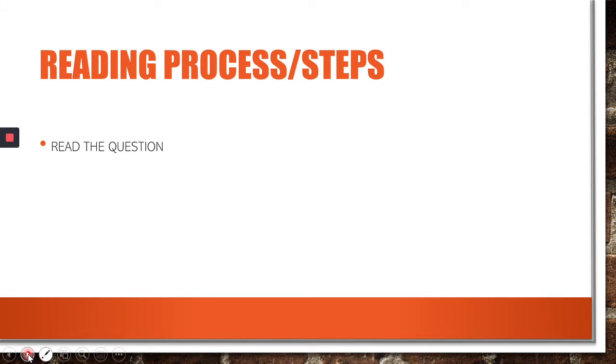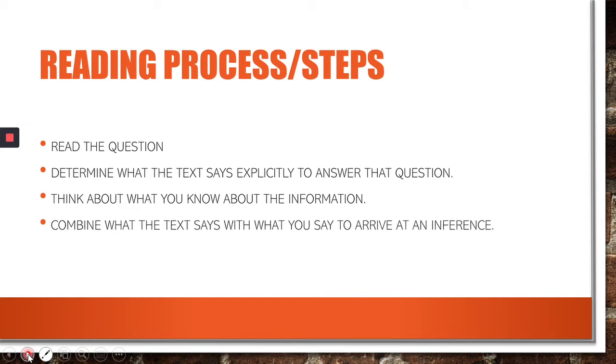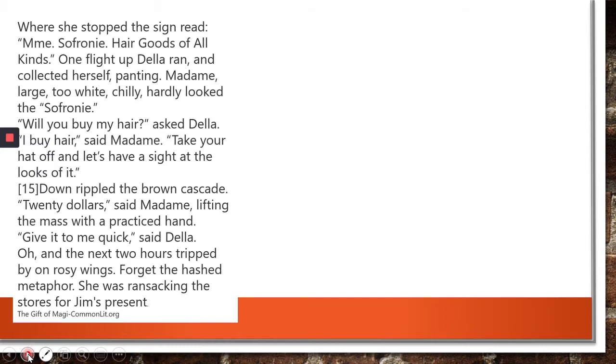So first we're going to read the question. After we read the question and we know what we're looking for, we're going to determine what the text says explicitly to answer that question. And explicitly means we're going to take it directly from the text. After we do that, we're going to think about what we know about that information that we pulled from the text. Do I have any connections or background information that relates to that explicit evidence that we pulled? Then I'm going to put the two of those together, and then that will help me to arrive at an inference.